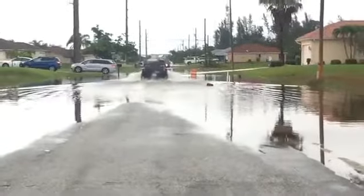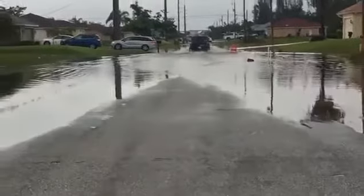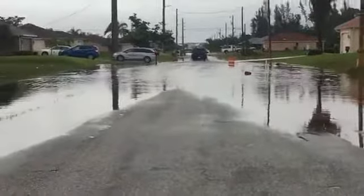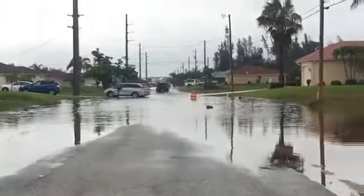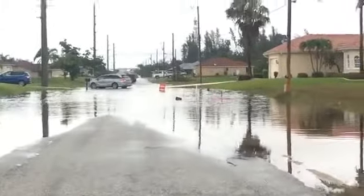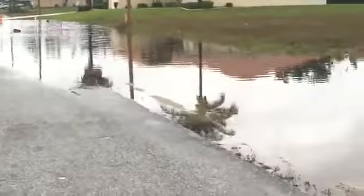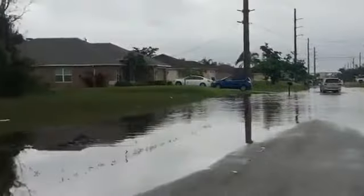This person here is driving through the flooded street, and it can be problematic if you do that because you can possibly hydroplane. Like I said earlier, just less than an inch of water, you can hydroplane and get stuck and even cause damage to your car. So that's something to keep in mind when you see areas like this that are flooded. And we've seen a ton of rain this morning.